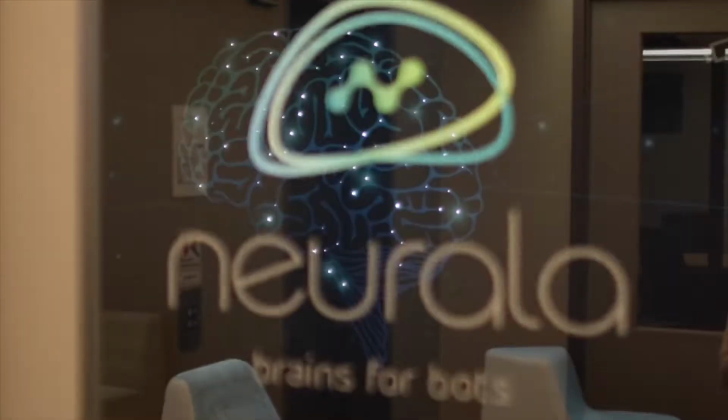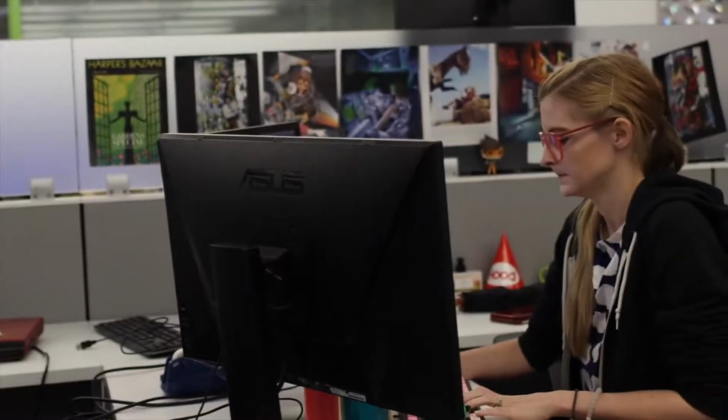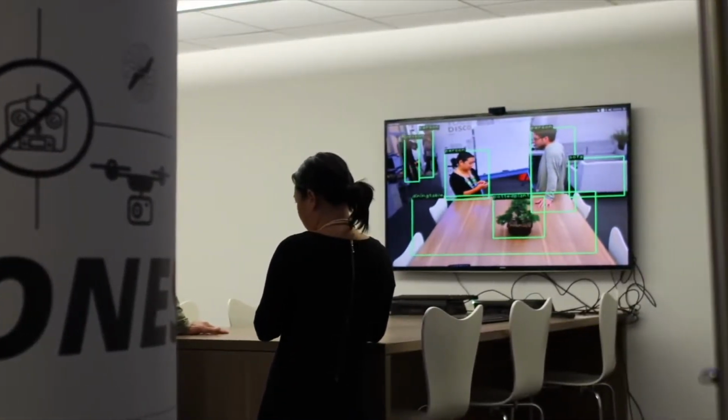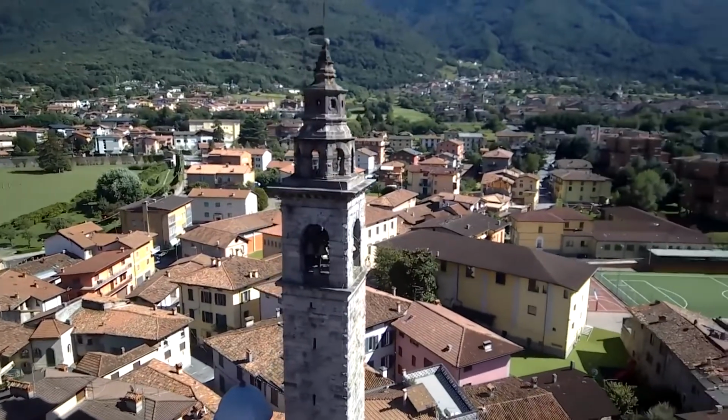Neurala creates artificial intelligence for drones. Our artificial intelligence is built directly on the phone that controls the drone. Beyond live track, we will bring even more AI to Microdrone 4.0. The ability for the drone to orbit around the object of interest at 360 degrees, and the ability to recognize the hand of the owner and land on it.